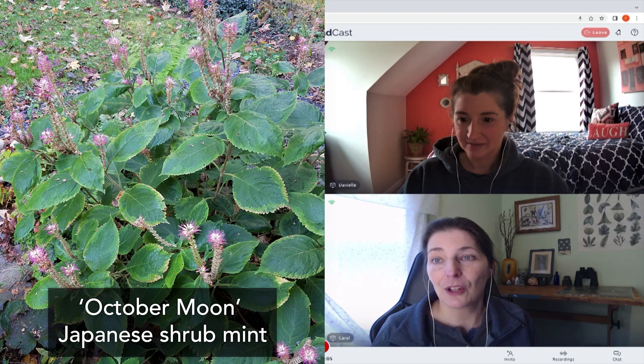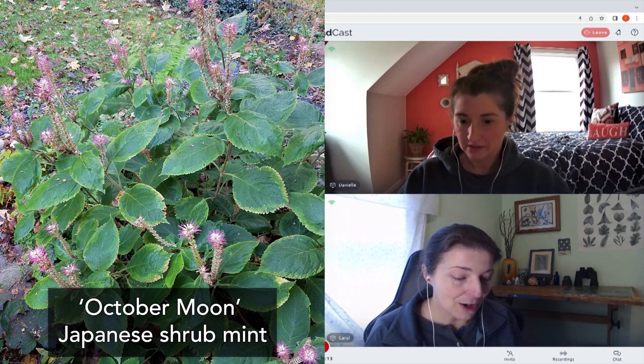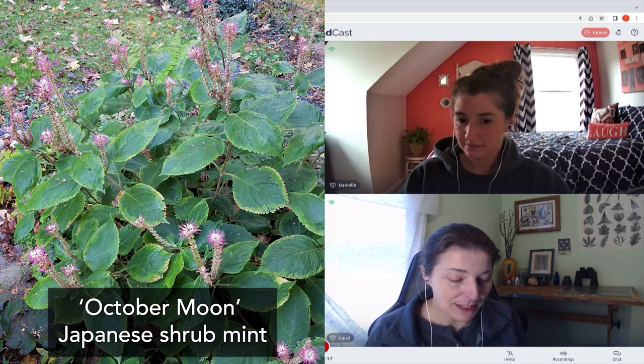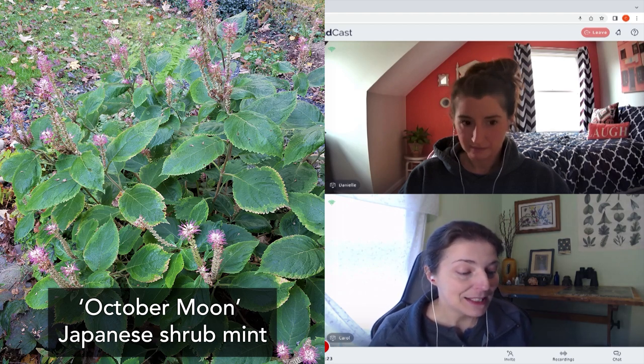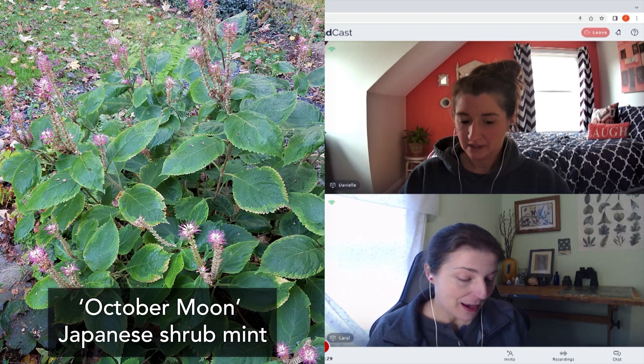What I've noticed is the clump just gets a little bigger and beefier every year with more stems, but it never gets taller than that 3 feet. I don't know if I said the hardiness zones, but it's zones 5 to 8, and the botanical name is Leucosceptrum stellipilum, October Moon.